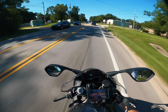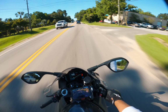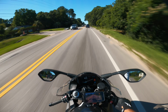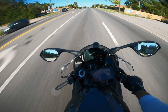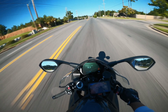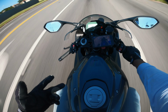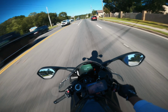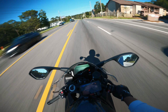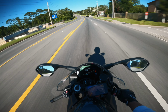So I narrowed it down to this one and the R1. Long story short, I was back and forth between this bike and the R1M, and obviously I went with this. But I do know that a whole bunch of my friends who have S1000s absolutely love their bikes, and so that was definitely a big factor in making this decision for sure.